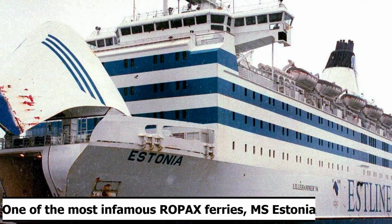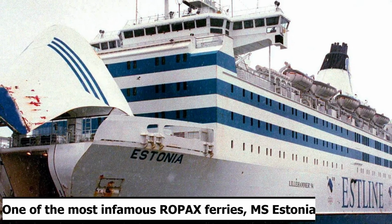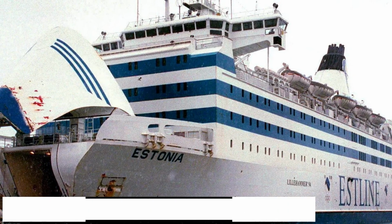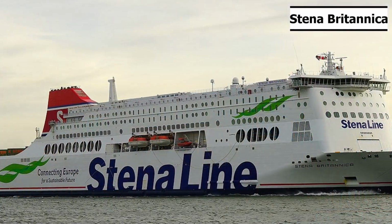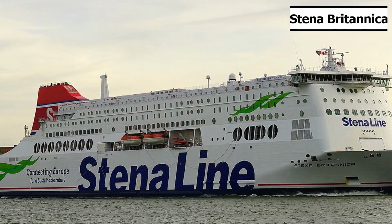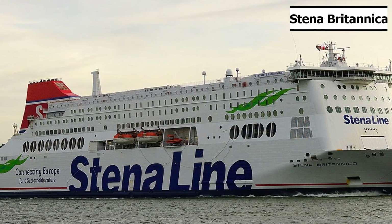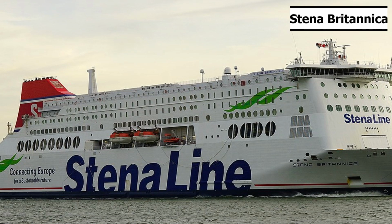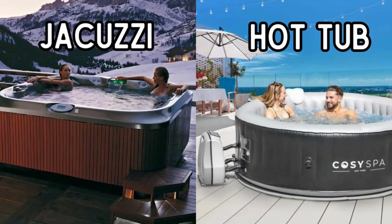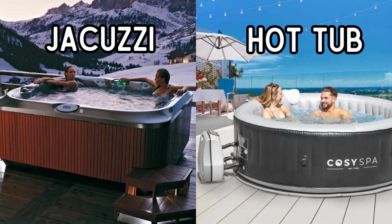The ROPAX is a roll-on, roll-off passenger ship designed for freight vehicle transportation along with passenger accommodations. Technically, this encompasses all ferries with both a roll-on, roll-off car deck and passenger capacities, but in practice, ships with facilities for more than 500 passengers are often called cruise ferries. It's kind of like how not all hot tubs are jacuzzis, but all jacuzzis are hot tubs.